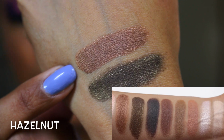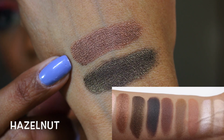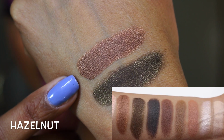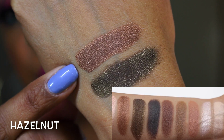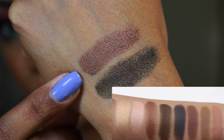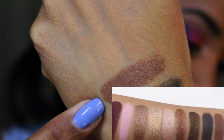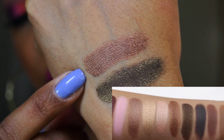Next up is Hazelnut, which is a warm bronzy shade. This is one of the true frost shades in the palette. It's not highly frosted though, which is great because that makes it more wearable on more skin types. It is a great shade. It's a nice bronzy shade. It works great for neutral looks, and it adds a little pop of shimmer to the lid.